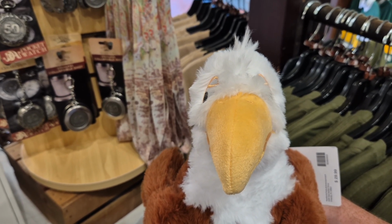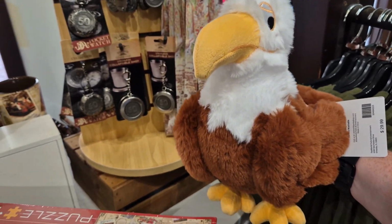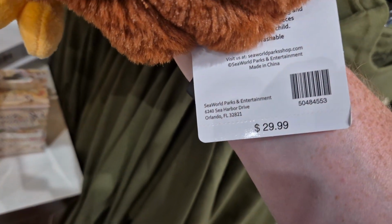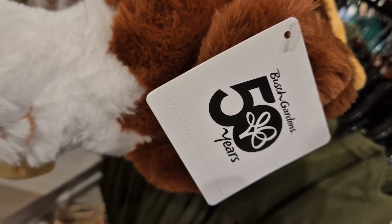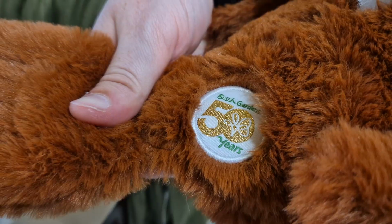Actually, one other thing that I almost missed because it's not obvious that this is a 50th anniversary item, this little plush eagle for $29.99. What makes it 50th anniversary is it has a 50th anniversary tag, and not only does it have a 50th anniversary tag, it also has a 50th anniversary patch on its rear.